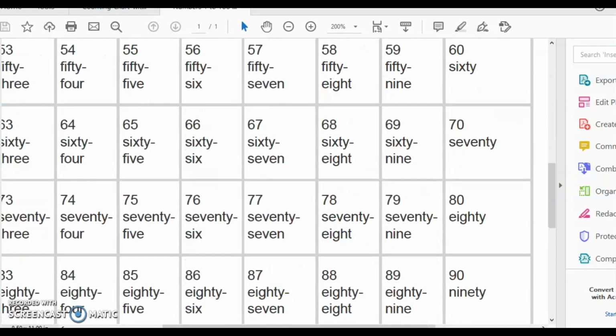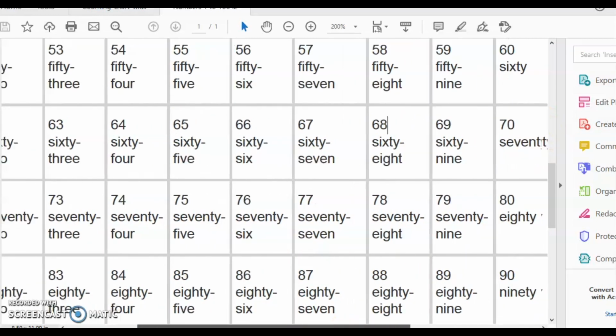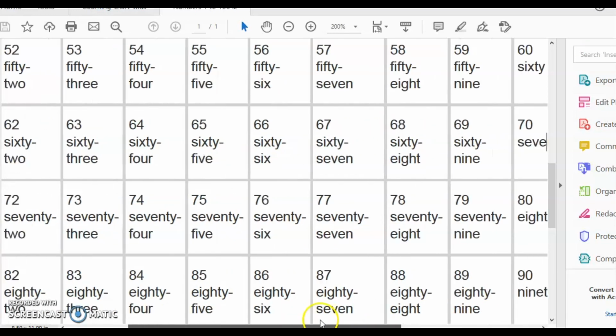51, 52, 53, 54, 55, 56, 57, 58, 59, 60. All right. We're almost to 100. Keep going. 61, 62, 63, 64, 65, 66, 67, 68, 69, and 70. Almost there.